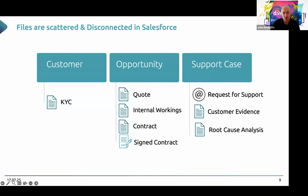So against our customer, we might store customer documents. Against the sales opportunity, we've got quotes and internal workings, contracts as well. And then for our support case, we've got emails relating to the customer requesting support, maybe have some evidence, and we've got some maybe root cause analysis documents that are created as that support case is progressed and closed. So this is what we have currently in Salesforce. We have that ability to store these files in Salesforce. But the problem is, wouldn't it be useful, for instance, in this scenario, for the support team to understand the details of the contract?